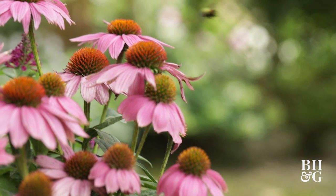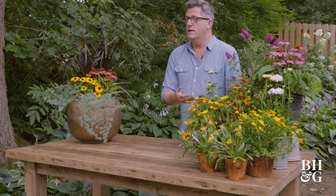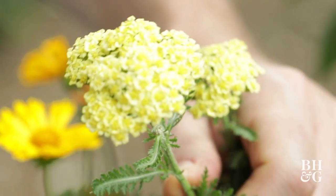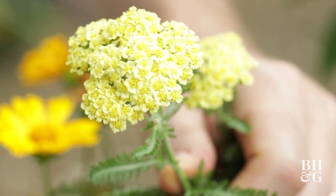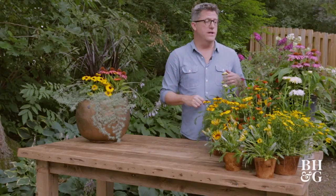If you're looking to bring plants to your garden, one of the best things you can do is just make sure that you keep them deadheaded. That means you want to pull off any spent flowers. The nectar is in the fresh flowers, and so all the pollinators are coming for the nectar in the fresh flowers, and the more you pinch back your blooming plants, the more you're going to have visits from the pollinators because they're coming for the fresh flowers.